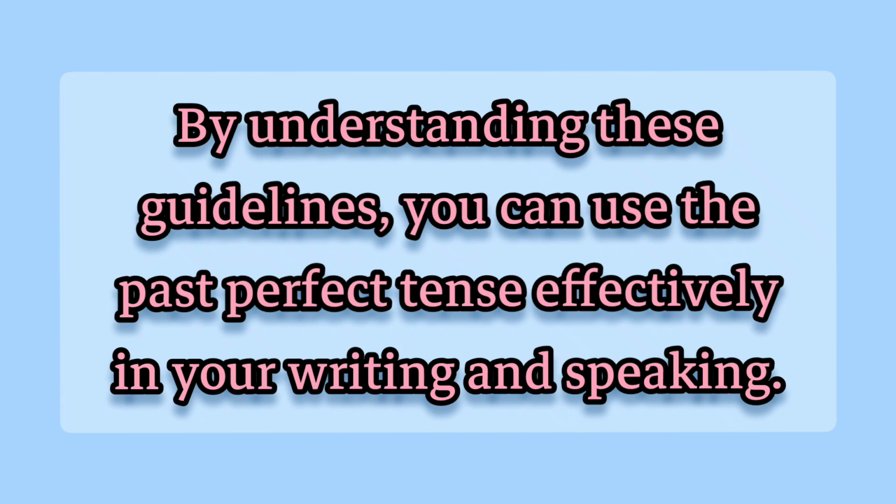Alright, by understanding these guidelines, you can use the past perfect tense effectively in your writing and speaking.